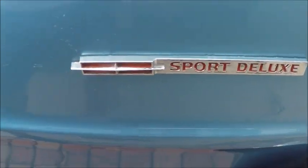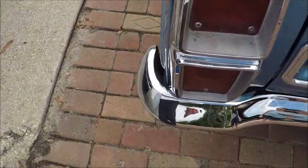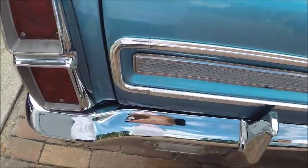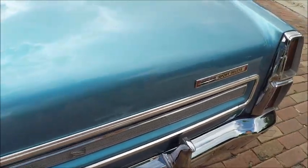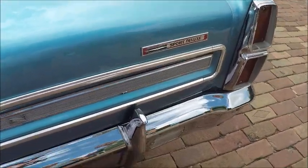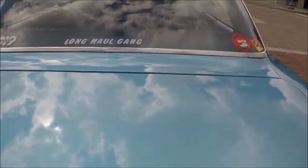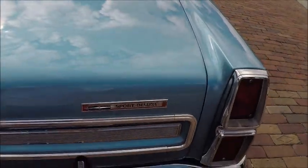And there's the emblem, Sport Deluxe. They did this because there was a move to encourage car building in Canada. So they had their own unique models. The Beaumont was one of their models also. And the later Beaumonts were based on the Chevelle.